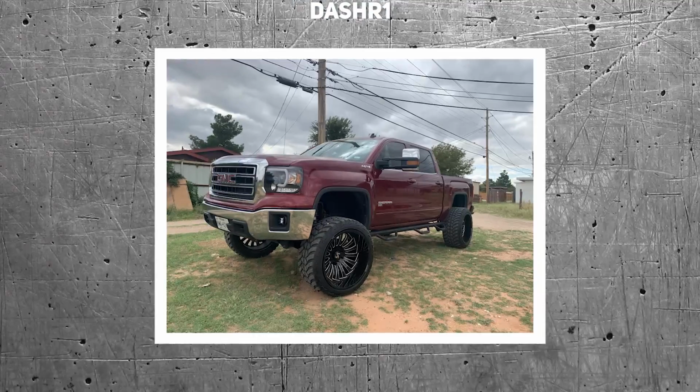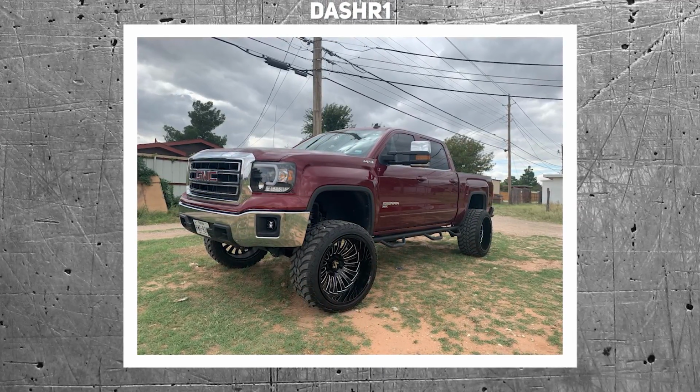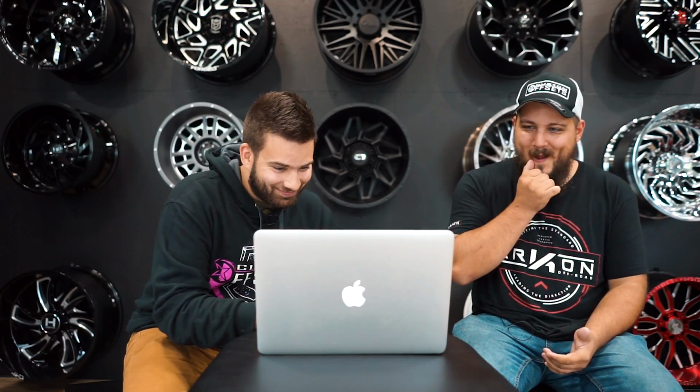Let's do it. Nice. 2015 GMC Sierra 1500, Archon Off-Road Alexander 24x14s. It's on some 35 by 13.5 inch Amps and a 7.5 inch Rough Country.